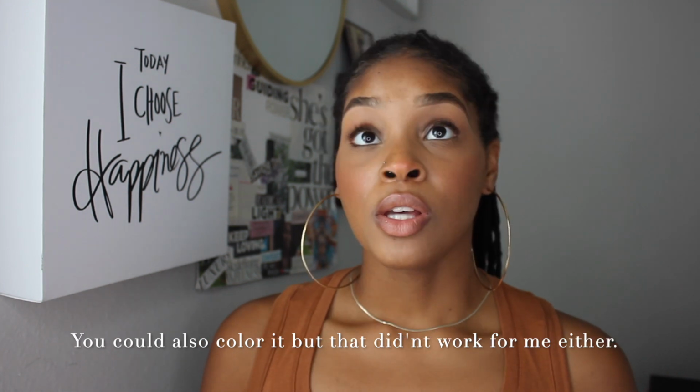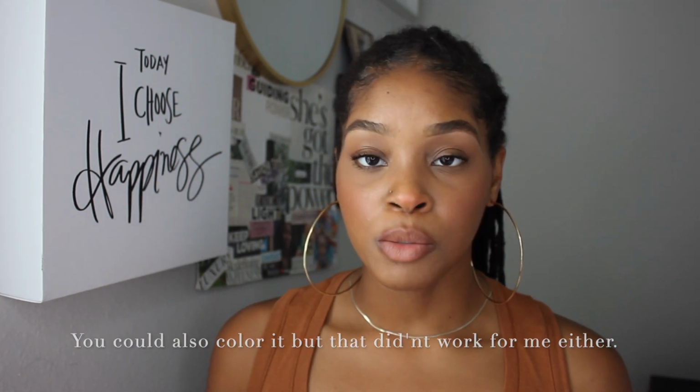Now the difference in getting them out: with buildup you can just do a detox and get rid of it easily, of course with some work, but you can definitely work it out of your locks. You don't have to cut your locks or do anything drastic like that. With lint, I have not figured out how to get it out without actually going into your lock and plucking out the lint yourself. So that's also a big difference between lint and buildup, the way you get it out.